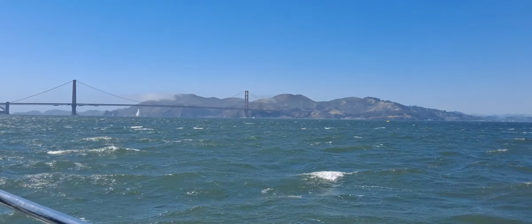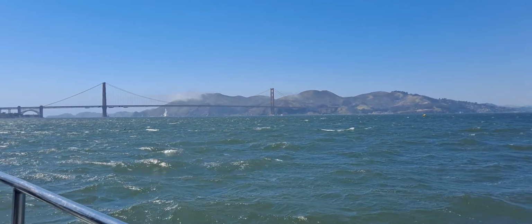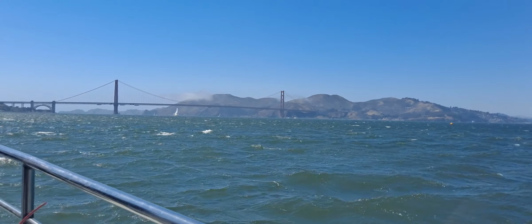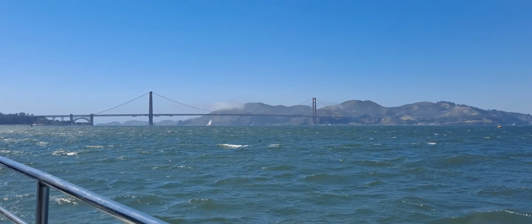The sailboats you can see over here, this is the marina, and the houses just past the sailboats, that's called the Marina District. These are yacht clubs on the end of the breakwater.